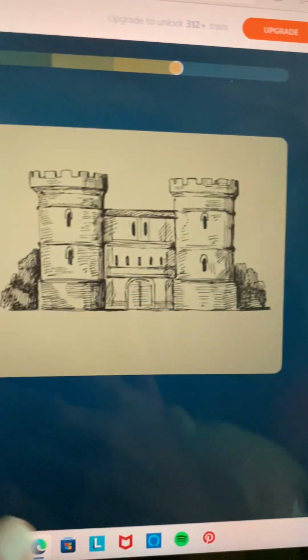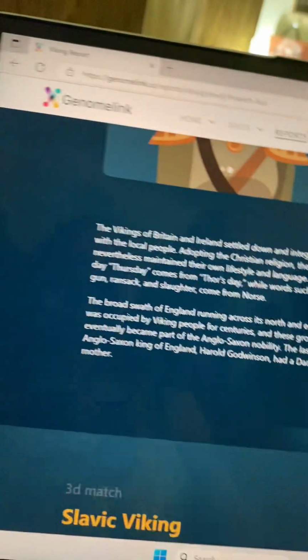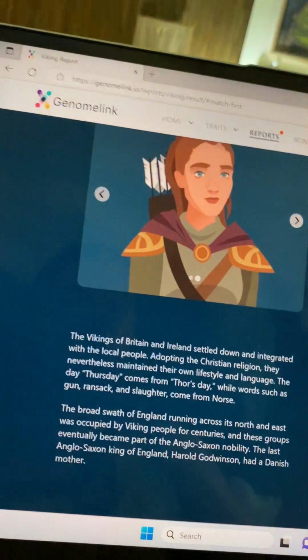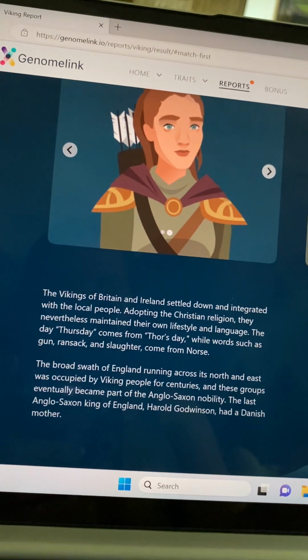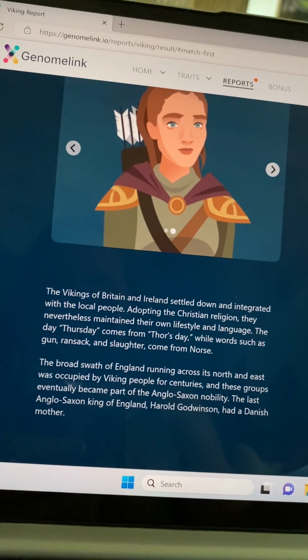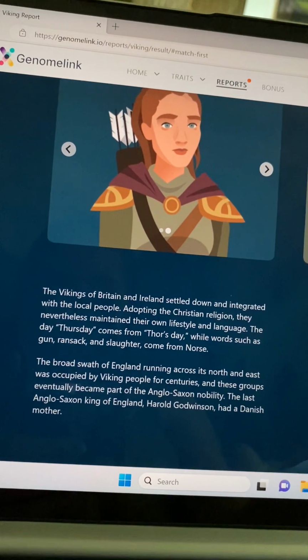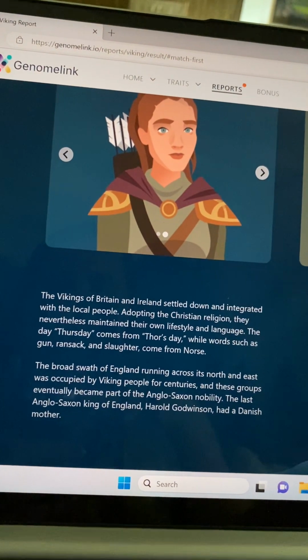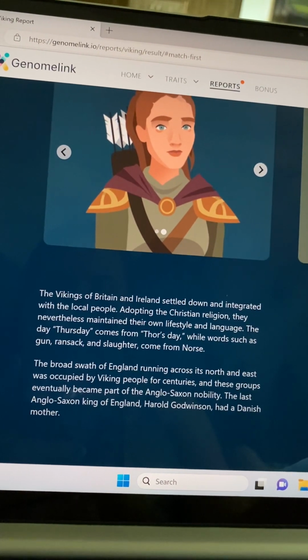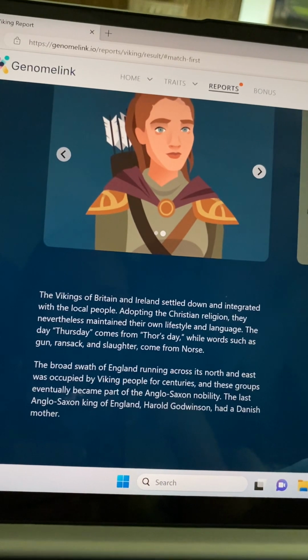And here's a look at their home. Looks like a little castle. The Vikings of Britain and Ireland settled down and integrated with the local people, adopting the Christian religion. They nevertheless maintain their own lifestyle and language. The day Thursday comes from Thor's day, while words such as gun, ransack, and slaughter come from the Norse.